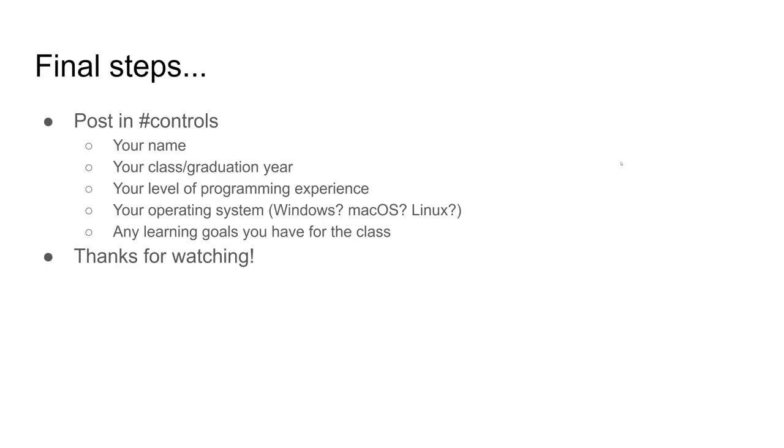So what I'd like you to do next is go to the controls channel in Slack and make this introductory post so that I can get to know you better of what your name is, what your class slash graduation year is, your level of programming experience so far, whether you're using Windows, macOS, Linux, and any specific goals or things you might want to learn about for the class.